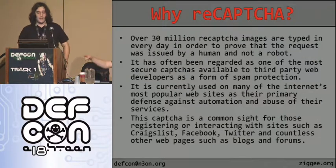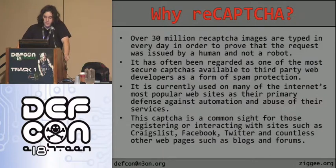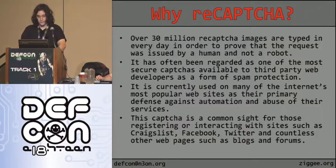Over 30 million reCAPTCHA images are typed in every day in order to prove that the request was issued by a human and not a robot. It has often been regarded as one of the most secure CAPTCHAs available to third-party web developers as a form of spam protection. It is currently used on many of the internet's most popular websites as their primary defense against automation and abuse of their services. This CAPTCHA is a common sight for those registering or interacting with sites such as Craigslist, Facebook, Twitter, and countless other web pages.